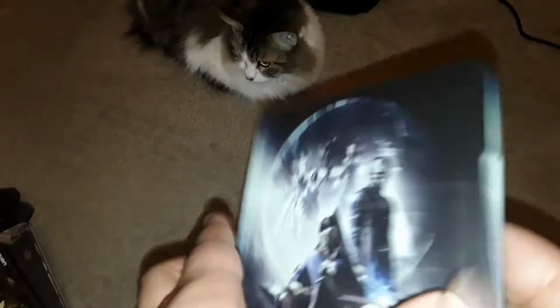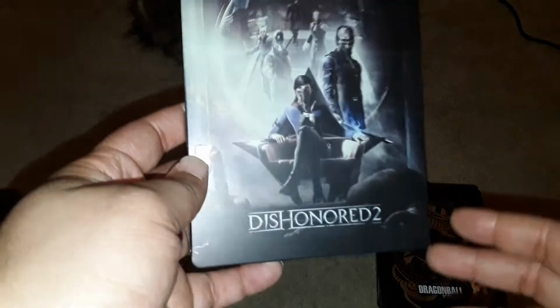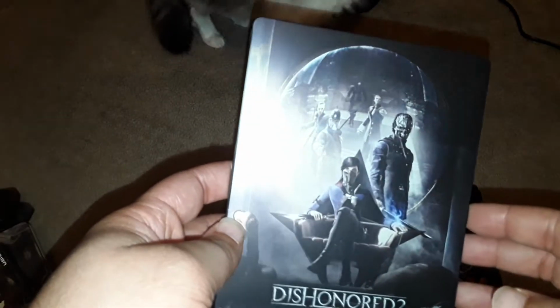And one of my favorite games is Dishonored. Oops. Well, that code's already used. This is the Dishonored 2 Steelbook. Such a great game. I love the Dishonored series so much.